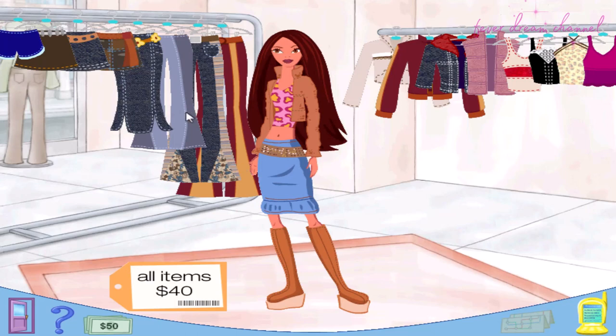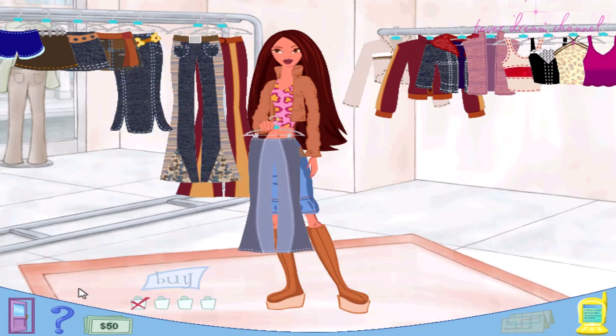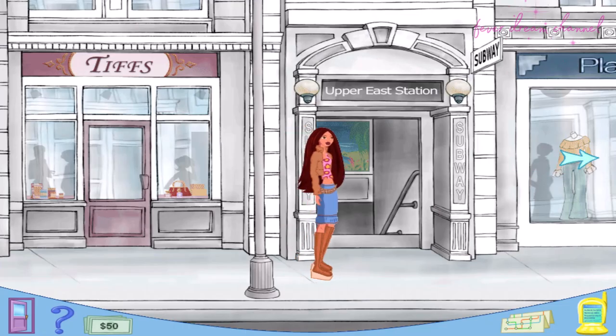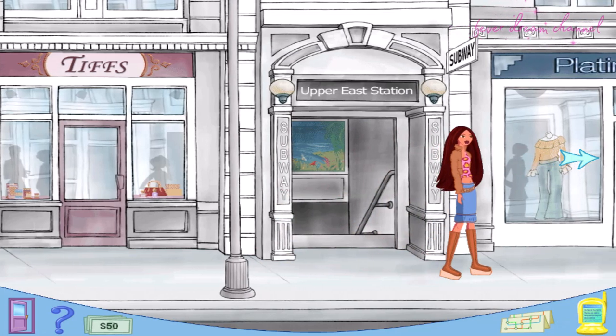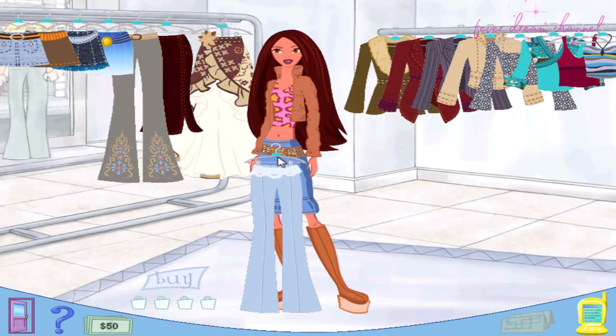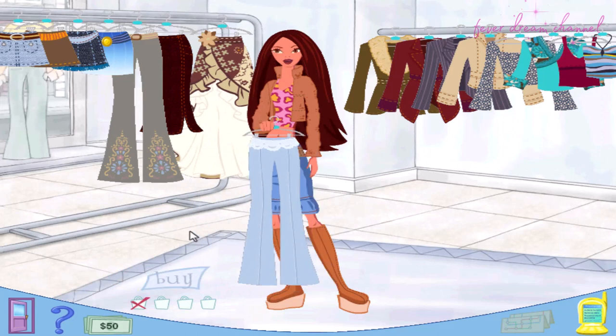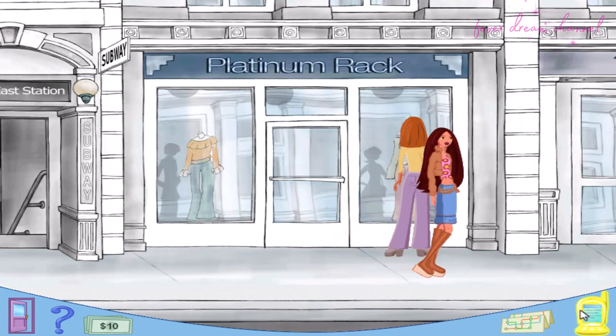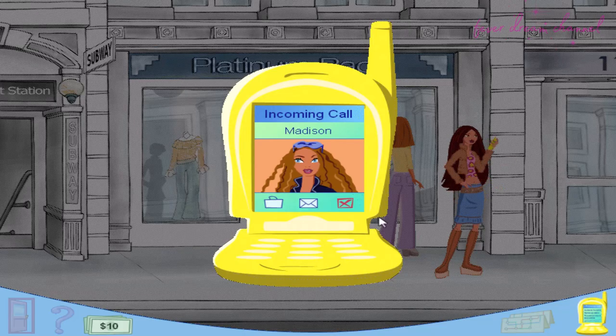Diggs is so awesome. So close. Perfect. Just what I wanted. That's gonna look gorgeous on you. $40, please. Come on, Chels. Time for the skate. Meet us at the park.